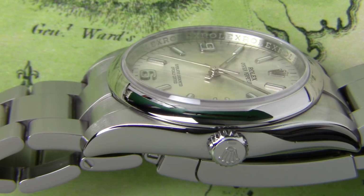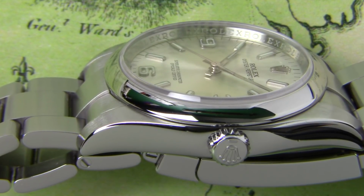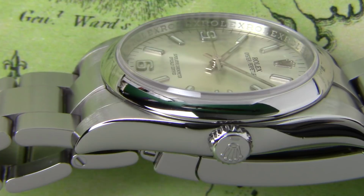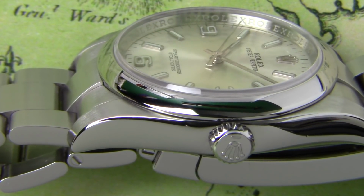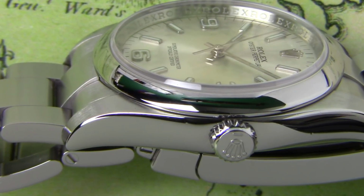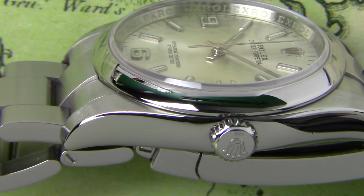And also you can see just the wonderful finish they do there with the mirror-like case polish and also the brushed finish on the top of the lugs. And you can really see that nice little bevel that delineates the brushed finish from the high polish. Also that domed bezel that has the high polish and the stepped up sapphire crystal with scratch resistant coating.